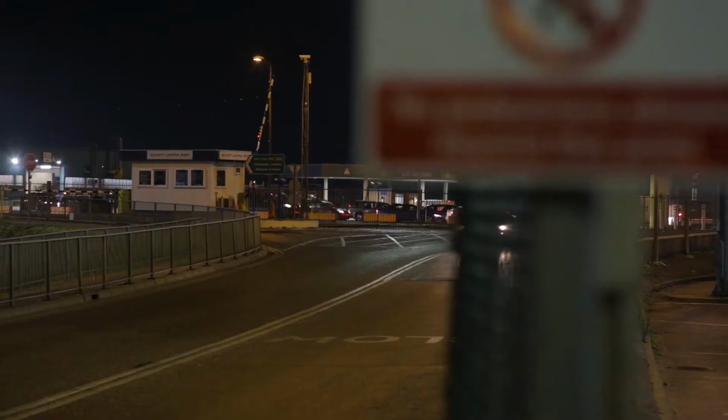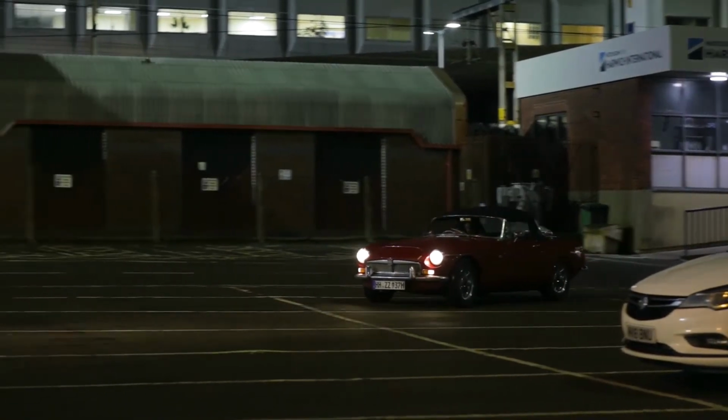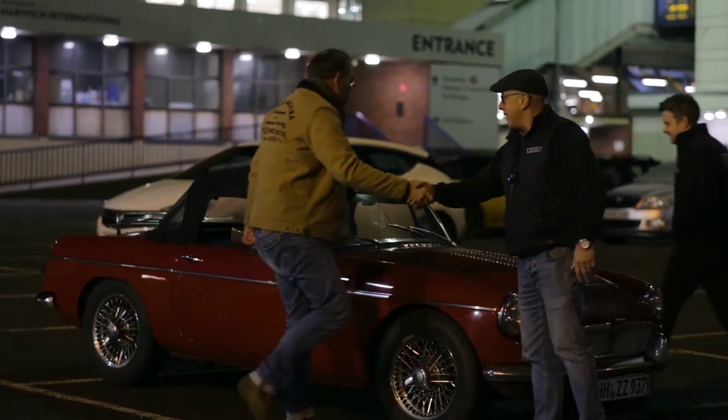He's bringing over his MGC Roadster. It's a very special MGC Roadster. He's got lots and lots of goodies on it, but he's bringing it over for us today.